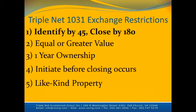Second, the exchanger must acquire replacement property of equal or greater value, obtain equal or greater value debt on the replacement property, reinvest all of the net proceeds realized from the sale of the relinquished property, and acquire only like-kind property, aka equal or greater value.